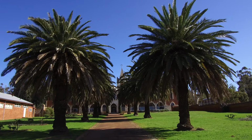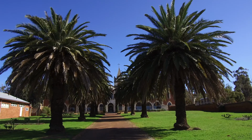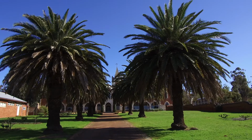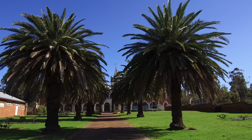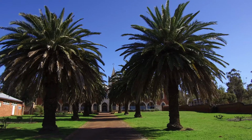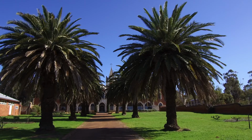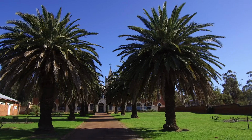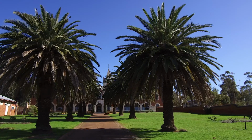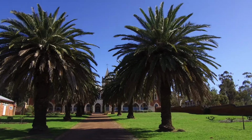What we can see in front of us is an avenue of palm trees leading up to St. Gertrude's School. Now, what may not be immediately obvious is that the palm trees are masculine symbols, as we've discovered, but to put them leading up to the entrance of a girls' school, well, I think someone with a religious background had a sense of humour.